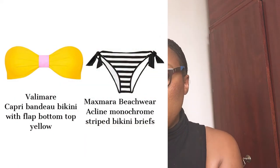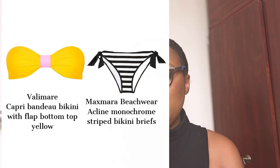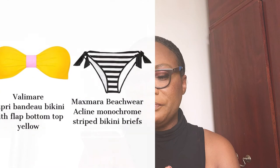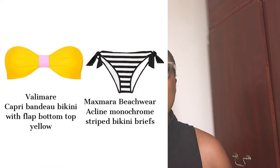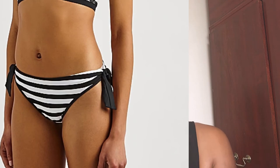And the top, which is the neon yellow top, is called Valime Capri Bandeau Bikini with flip bottom top yellow. The design is like a bandeau, but the bandeau has a padded cup in it, and it's just a perfect match for the bikini bottom that I found. They're sold separately, but I managed to put them together, which I believe is the perfect fit for this spring summer swimwear collection.